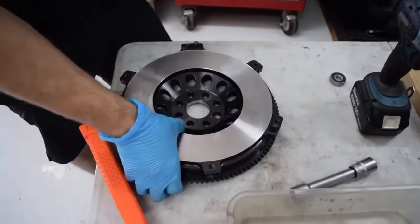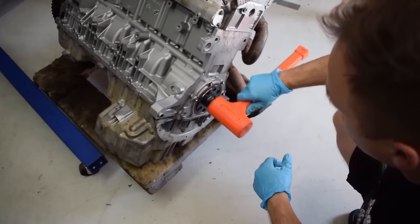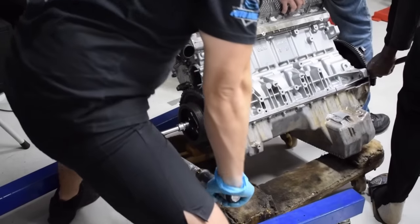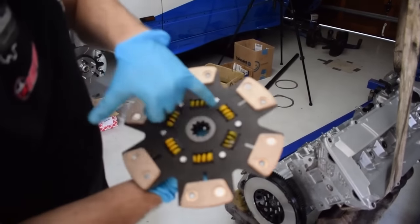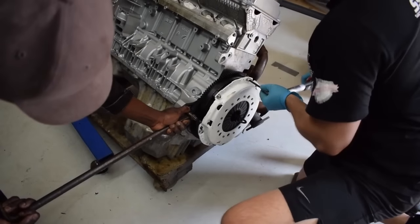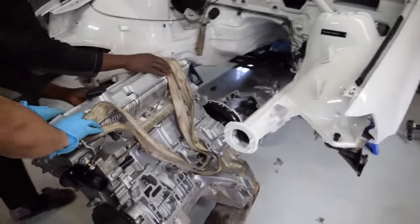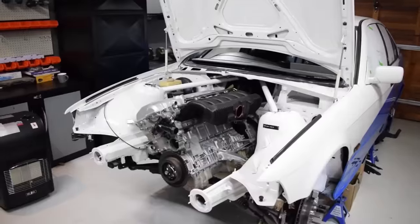This beautiful flywheel I got from the US. It's still cheaper to import a chrome moly flywheel and button clutch assembly than it is to try and get one here in South Africa. Madness. This was a beautiful clutch, spring loaded, so it doesn't have that nasty bite. Torqued it all down. This was also a tedious process, but you just go through the motions, get it done.